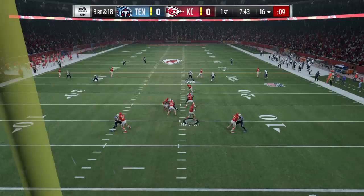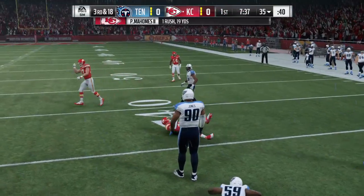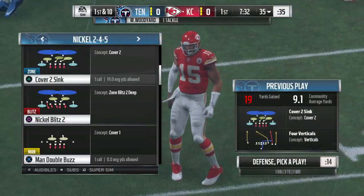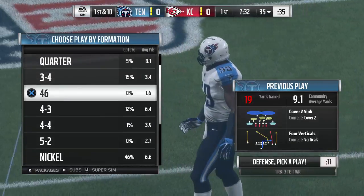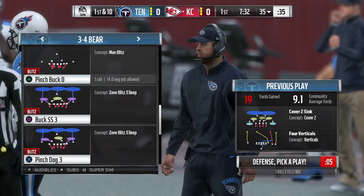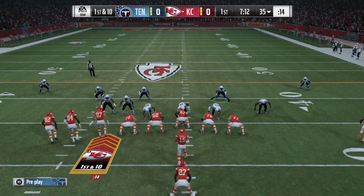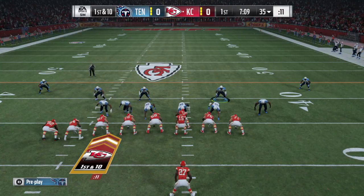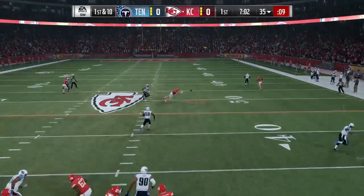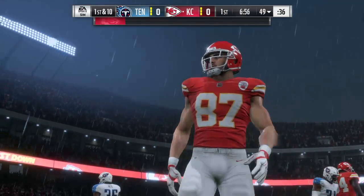On 3rd and long, it's Mahomes. And some space here. And he's going to have the 1st down, yardage to the 35. A gain of 19 on 3rd and 18, and that'll move the chains. The offense lining up 1st and 10. Throwing now is Mahomes. And this one caught by Travis Kelce. Back-to-back nice gains. That one for 14 yards and another 1st.